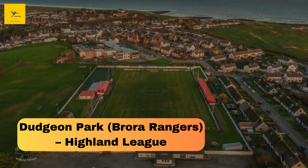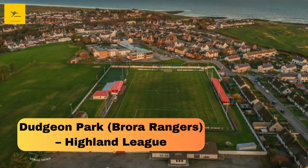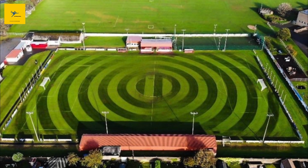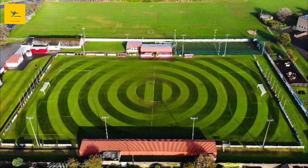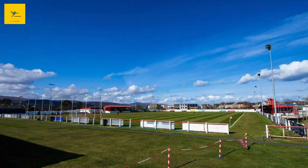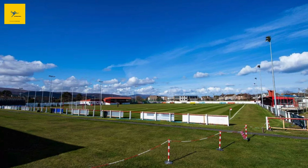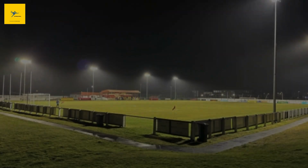1. Dudgeon Park, Brora Rangers. Dudgeon Park is one of the top Highland League grounds. Brora Rangers have been knocking on the door of the SPFL, and their ground has been upgraded to meet league standards. With a stunning backdrop of the Highlands, solid facilities, and a club pushing for promotion, Dudgeon Park is a brilliant venue for football fans who love scenic stadiums.